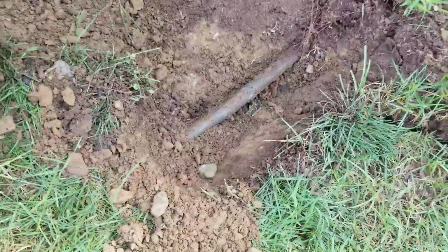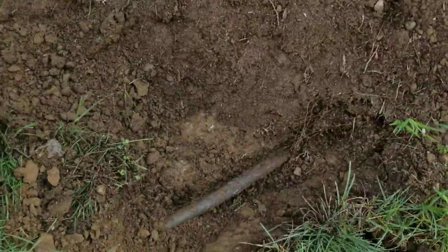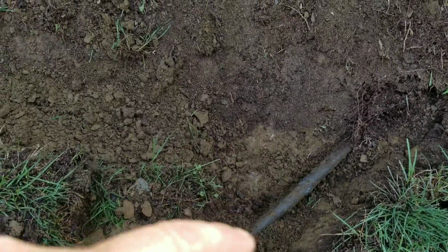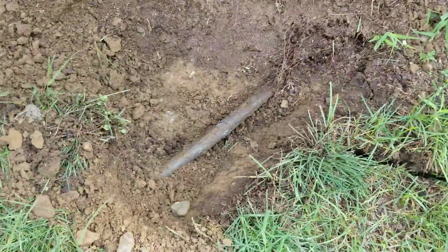I knew I nicked it. Once you've done this a few times, you can kind of feel it. You get that feeling, like, oh no, I hope not, but you know. Here's what it is. Very simple repair. It's a side slice, so I'm going to be able to just slice that right in half and put a fitting right in between, and I always double clamp them, so I'll fix that tomorrow.